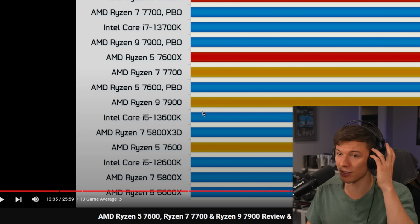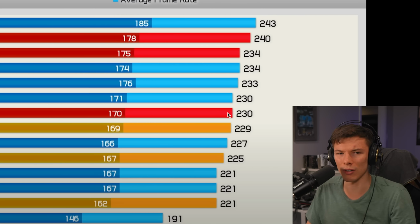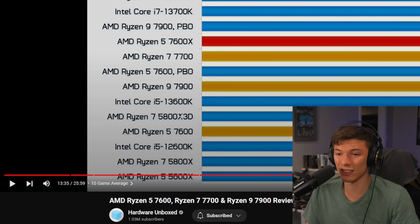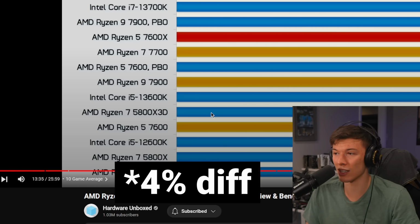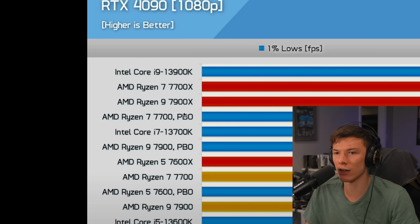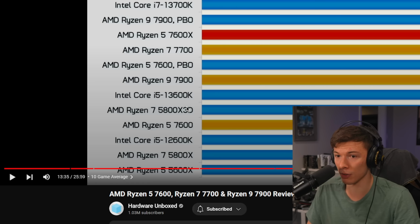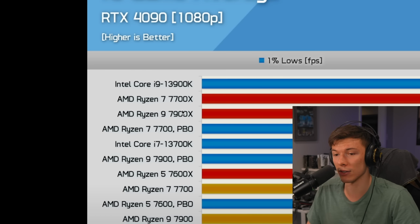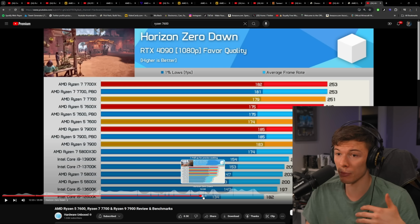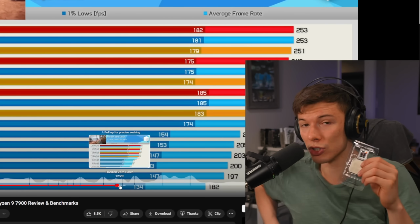If we look at compared to other 7000 series processors, a 7600X, it looks like there's a large difference here at 230 FPS compared to a 5800X3D. But guys, that's less than a percent difference. These are neck and neck when it comes to performance. Even if we go up to the top end chips, the 7900X is at 234, a single digit percent difference between the X3D chip and the newer 7000 series chips. And there might be certain games where there's a larger gap or a smaller gap, you know what I mean? That gives you an idea. The 5800X3D was very competitive with the newer generation of chips.